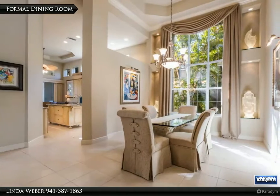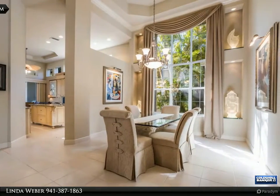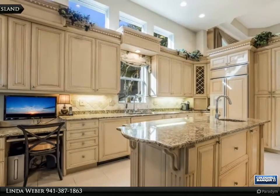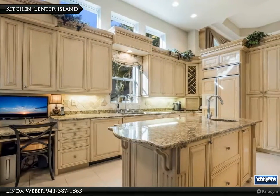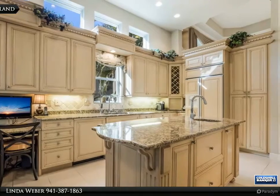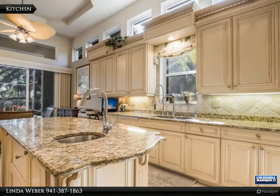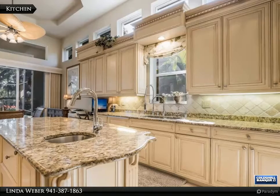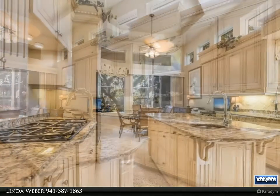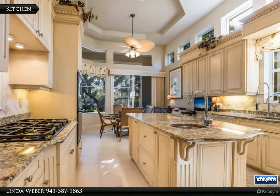A beautiful formal dining room can be found just off the living room. The kitchen is spacious with lots of custom wood cabinets and a chef's desk. A center island with a prep sink. Granite counters and a 5-burner gas cooktop.